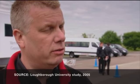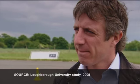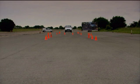Two years ago, the Department of Transport decided to investigate, and what they concluded was that if the technology had been fitted to the type of accidents they research, 25% of accidents would have been reduced, and 380 lives would have been saved, and 7,800 injuries would also have been avoided. So hence the campaign which you see at the moment, Choose ESP, is what the Department of Transport is running.